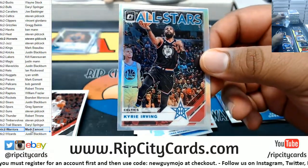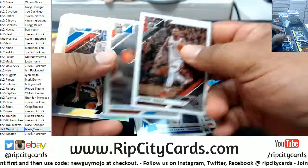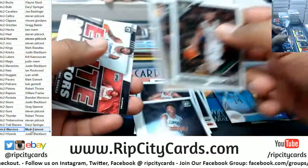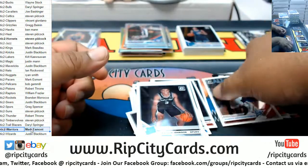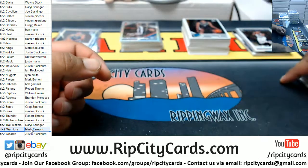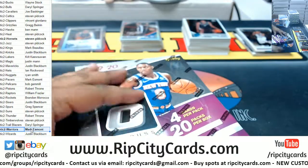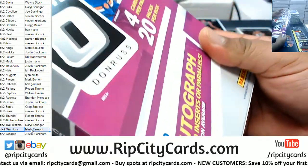Kyrie Irving. It is the All-Star insert, so this will go to the Celtics. With the insert holo. Ben Simmons, Sixers holo. Lonzo Ball's not bad. I like him. He's a score first mentality point guard. But the Knicks are just a hot mess. I think he could be really good, like coming off the bench as a scorer. Kind of like a Lou Williams kind of player. They call him ISO Zo because he's pretty good one-on-one.